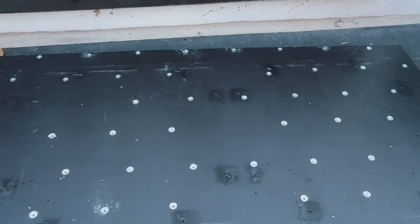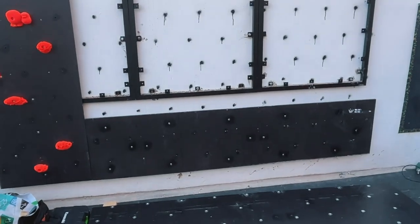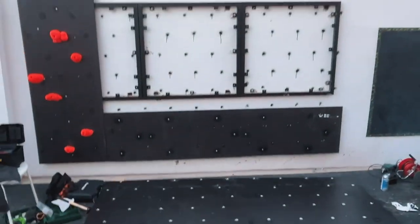All the T-nuts are in. It was quite a lot of work. I still need to add in the small screws. Then I'm gonna put the board back up. Each one of these bolts has 3 screws. And I probably drilled in 600 screws. 600 screws for the whole wall.